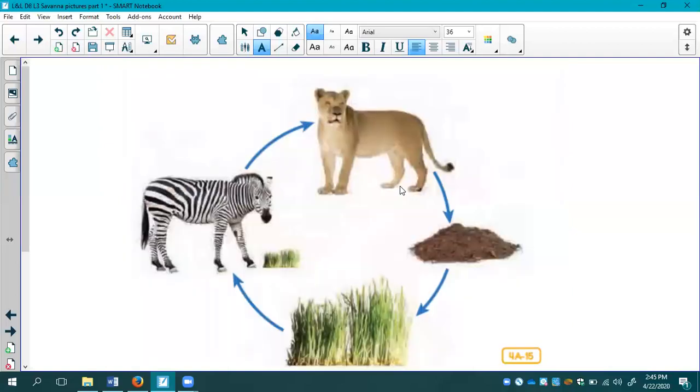All right. So this picture that you're seeing is actually called a food chain. All of the animals and plants you've learned about so far are a part of this food chain. And it's illustrated, you can see, right here in this image. What do you see at the bottom of the picture? What do you see down here? Well, it's the savanna grass. The arrow points from the savanna grass to the zebra because the zebra eats the grass. The next arrow points from the zebra to the lion, because you guessed it, the lion eats the zebra.